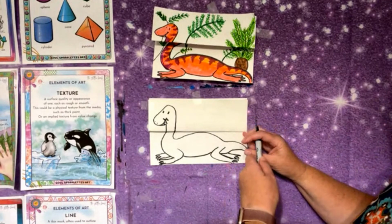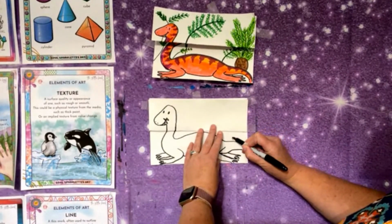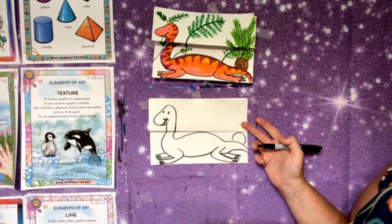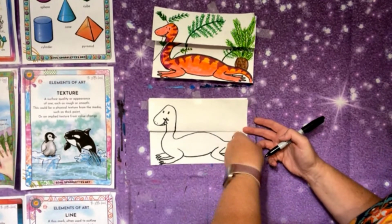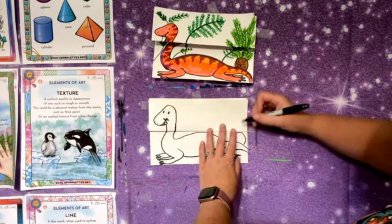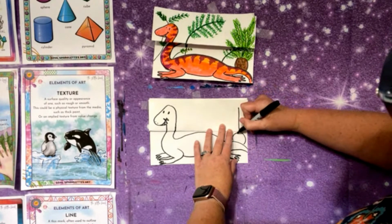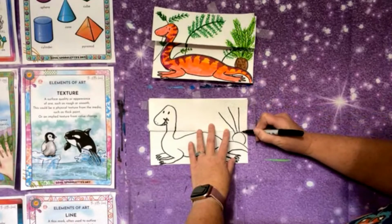And what we're going to do first is draw a big circular line. So we're going to start with a circle or an oval, whatever you'd like it to look like. And then we're going to draw some lines that stick out of this, going straight up and off to the side. So start right at the circle, go over the bump, and draw some lines kind of going off to the side.